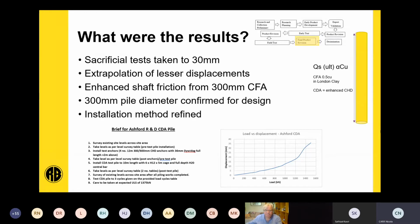At Ashford site, we also monitored changes in levels. We set that up at different radii from the pile that was installed and also from the anchors. So we could try and double use the information from the trial, not only to get capacity information, but also give us a bit of data on the potential effect on adjacent structures, for example, or site levels by the actual method that we're installing the pile with.